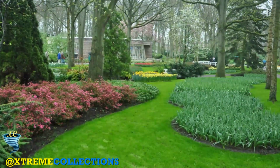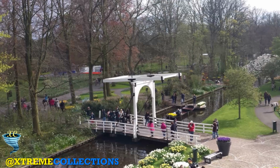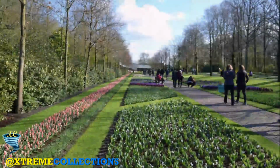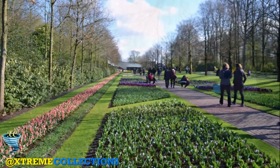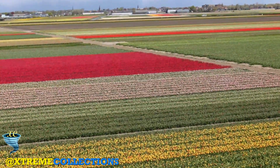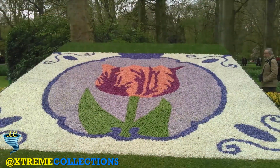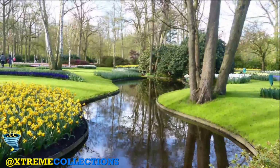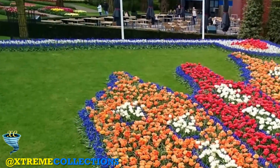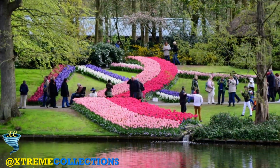Visiting Keukenhof Gardens in Lisse. Keukenhof is located in Lisse in the Netherlands, about a 30-minute drive from Amsterdam. It's a 32-hectare park, one of the biggest flower gardens in the world, where gardeners plant around 7 million bulbs of 800 tulip varieties and other flowers each year. The planting takes around 3 months, which is longer than the time the park is open, and all the bulbs are delivered for free by Dutch bulb farmers.